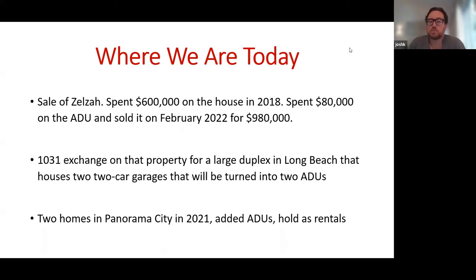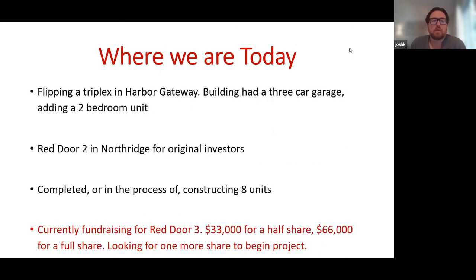For our own personal holdings, we sold that condo that my wife owned. We bought 2 homes in Panorama City, added ADUs. We hold those as rentals. We are currently in the process, for ourselves personally, of flipping buildings. When the housing market was crazy between January and May, June, it turned out the multifamily market was not as crazy. We bought a building in Harbor Gateway, sort of east of Torrance, for $100,000 under asking, and we were the only bidder. It has a 3-car garage, and we're in the process of adding a 2-bedroom unit in the front of that house, where the garage is. We'll repaint the units and we'll flip it.